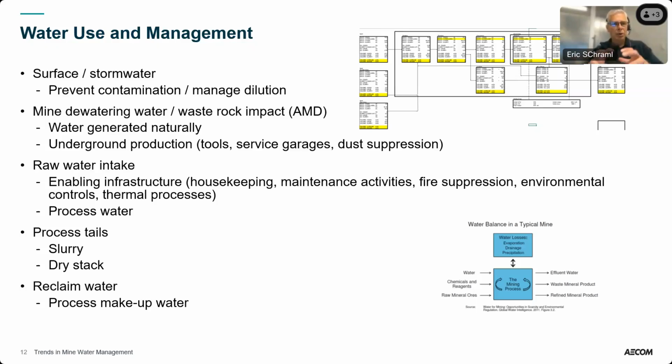So they dewater the mine, and they'll put that into a holding area. There's also fresh water, raw water intakes. The raw water is used at mine sites. Sometimes you just need fresh water for housekeeping, maintenance activities, fire suppression, environmental controls, laboratory use, and thermal processes like boilers. That water is necessarily taken from a freshwater source. It's not necessarily easily taken from a reuse stream. And it's used in process water in critical areas where chemical certainty of the water content can't be gained.